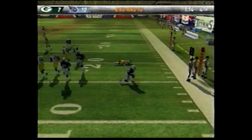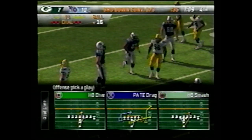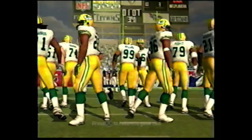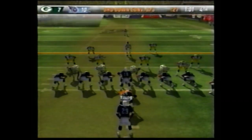Makes his fifth stop of the game on that play. The defense made that play stretch further than the runner wanted to make it. And here's a look at each team's success on third down so far. Green Bay comes out in a 4-3.